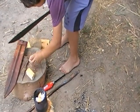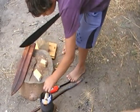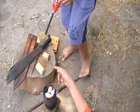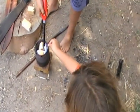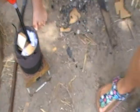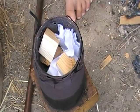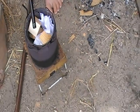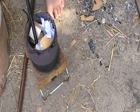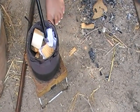And now we're using a machete to cut... See that? Then what he does, puts it in here, and he takes that, he lights this. Don't light it yet, I'll show him. See, he would light it on the bottom right there, and then it would make a big fire. You can take it in the woods, and here, you can see there's a fireplace. This is where you can cook stuff.